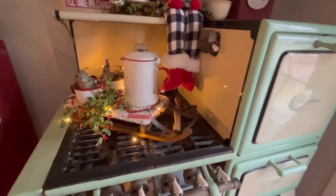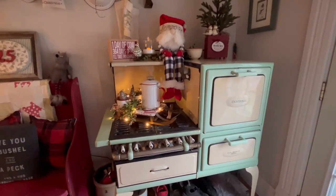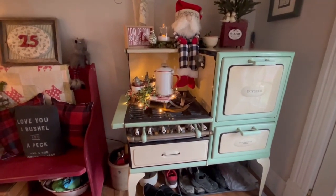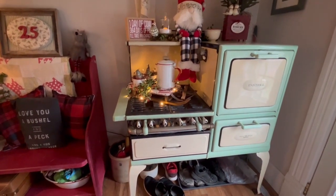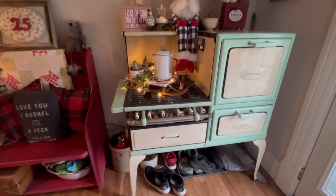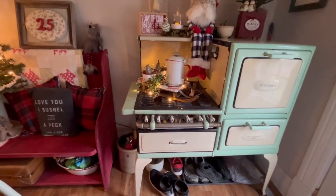So that is that old stove. Pardon the shoes underneath there. My mom gave me this stove probably about 20 years ago. And she actually bought it. She always wanted an old house, or like a cool old-fashioned house, and she was going to use this stove. She had it checked out, and it works. So I could hook it up to gas. I'm not planning on it, but I could, I suppose, and it would work. But probably not going to do that.